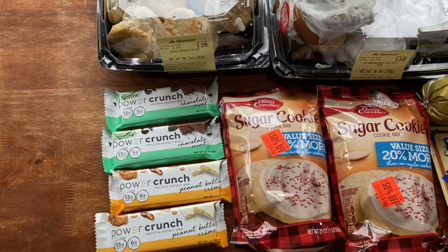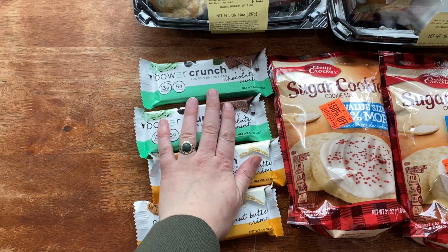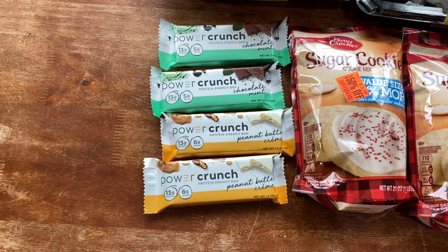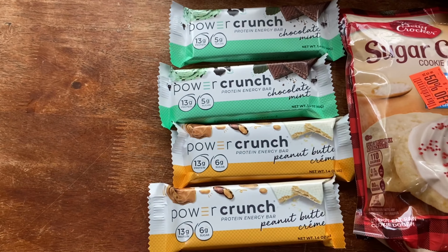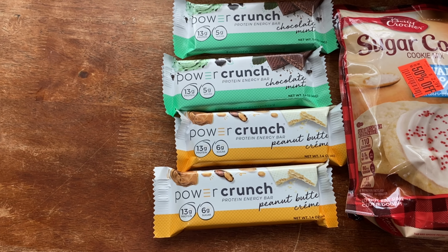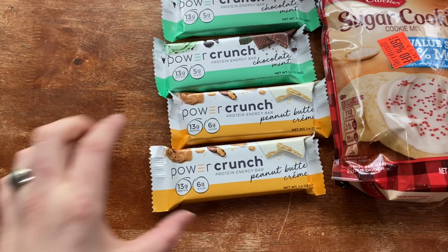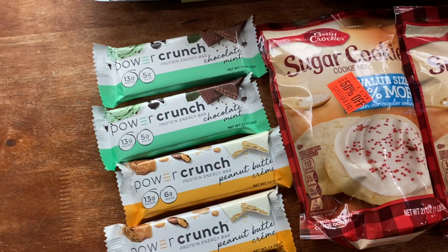So what we ended up buying was the Power Crunch bars. They were 4 for $5. I saw these at checkout. They're one of my favorite little protein bars. So if you haven't tried them, definitely recommend either the peanut butter flavor or the chocolate mint. Those are the only two I've tried, but both are great. I'm sure their other flavors are good too though. So if you see these, snatch them up, especially if they're on sale.